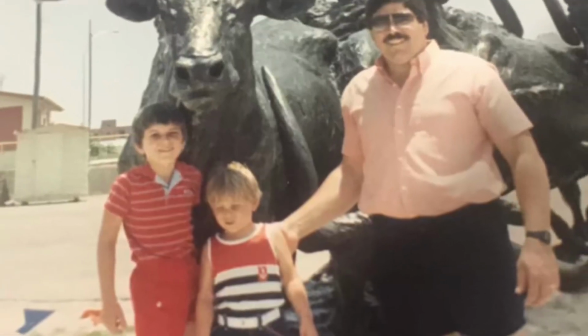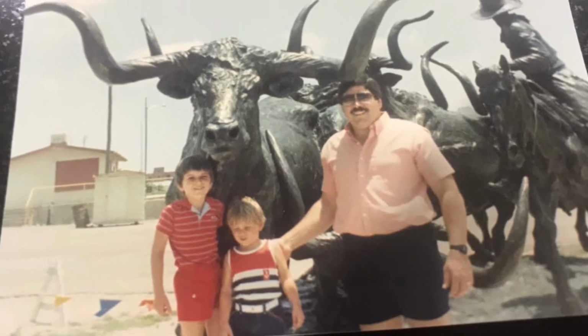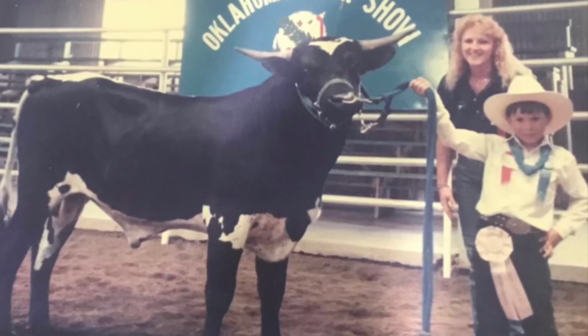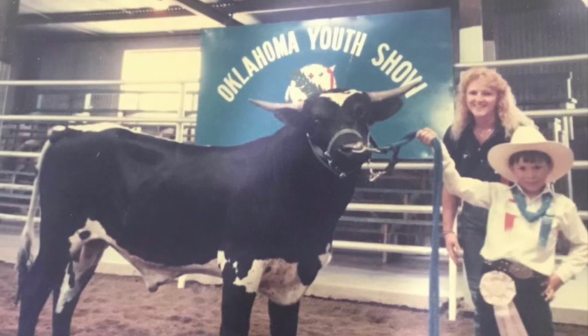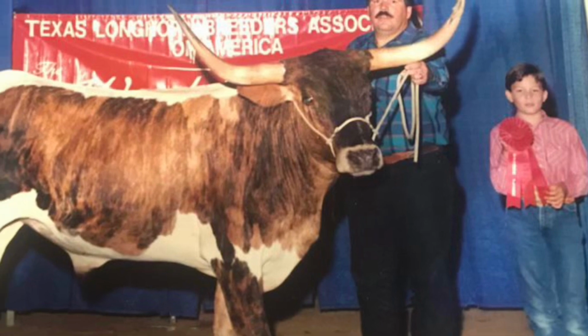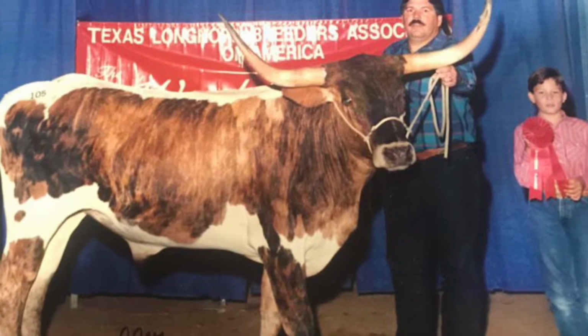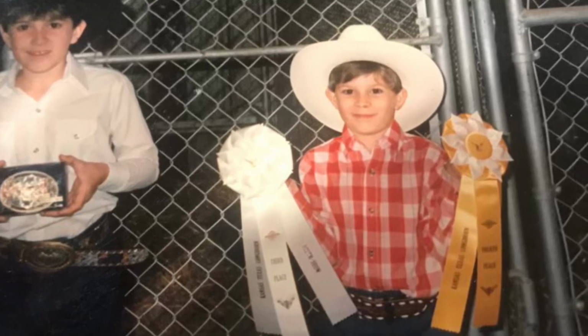So I grew up on a small farm in northeast Oklahoma, and my family raised and showed Texas Longhorns, which were at that time a pretty exotic breed of cattle. So my dad was a pastor, but our spare time, our hobby was showing these Longhorns, raising them, and it was a really interesting venture growing up as a kid. We didn't have a lot of money, but we were able to get some Longhorns, and with Longhorns, their coloring is very spotted or striped, and obviously you want them to have long horns.